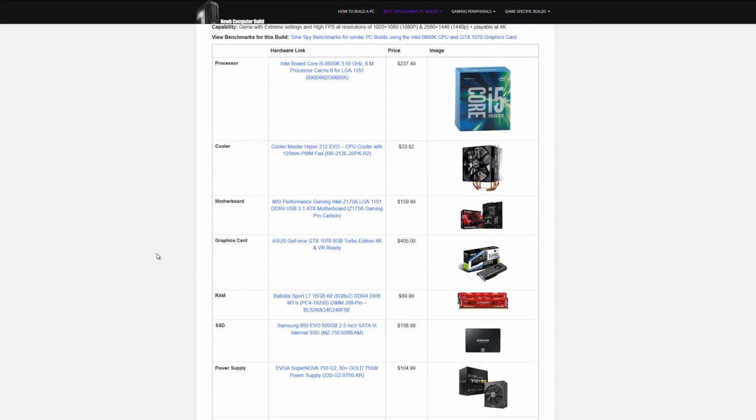The motherboard we have is the MSI Z170A Gaming Pro Carbon motherboard here. This is the same one as included last month, $159.99. Should be able to overclock the 6600K without any problems.